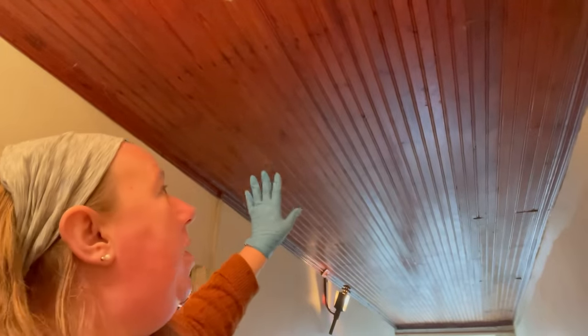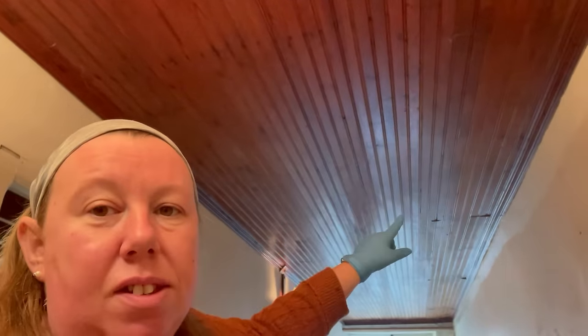The next thing is to do with the ceiling. Now, the ceiling in here is in really good condition. It's all wooden panelled. I say good condition. It does have some holes from woodworm in it. However, okay, the left side, the panelling is all perfect. The right hand side, can you see there's notches in the ceiling?